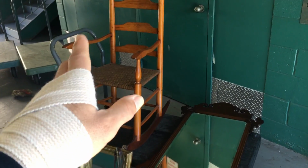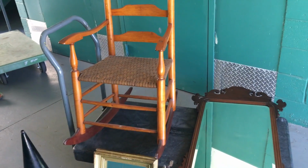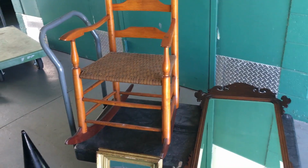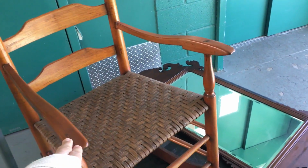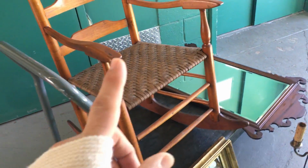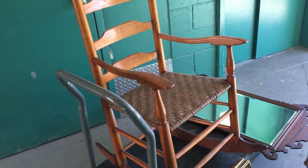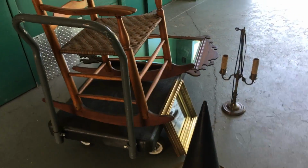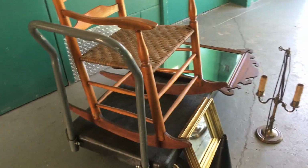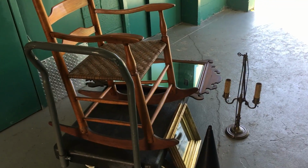$50 on the rocker. Rocking chairs are not in style right now, but again, we have a lot of 18th century and 19th century homes in this area. And this is just the kind of thing that many folks are looking for to decorate their homes with. So I'll hold on to that until I go to a good antique show, and we'll certainly be able to get about $150 for it. Maybe a little bit more. So nice stuff. Okay, let me get it all into the back of my truck, get it in storage, and then I'll be back.